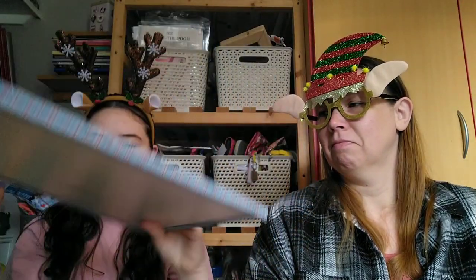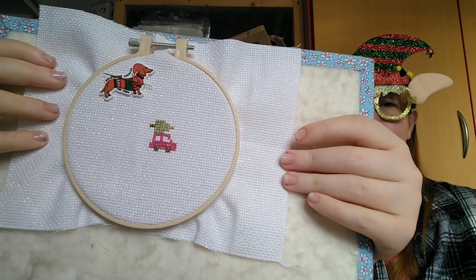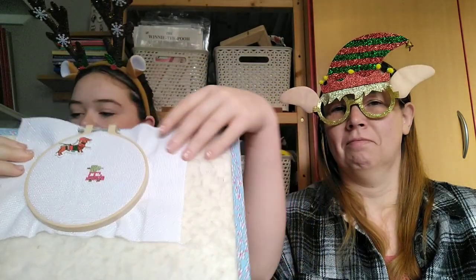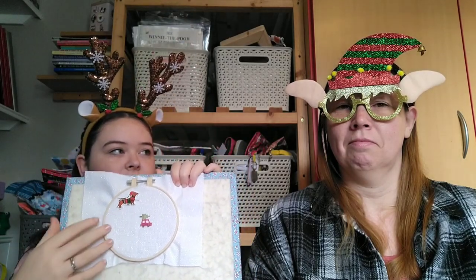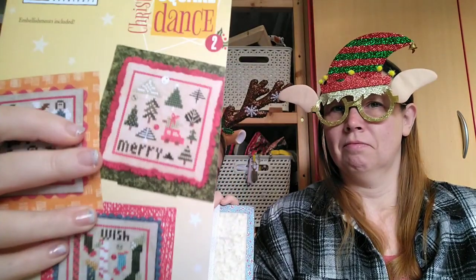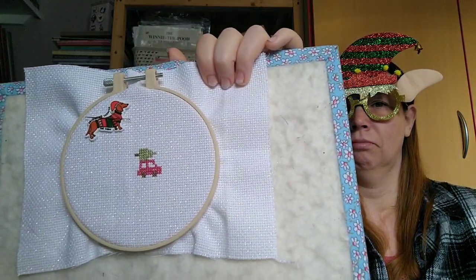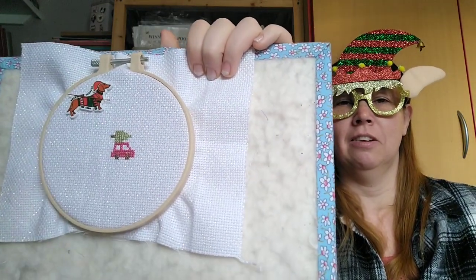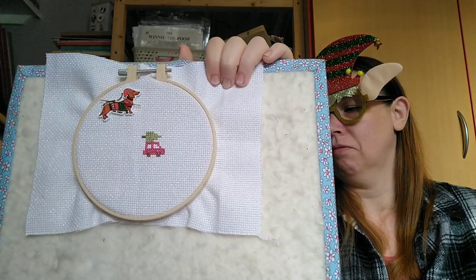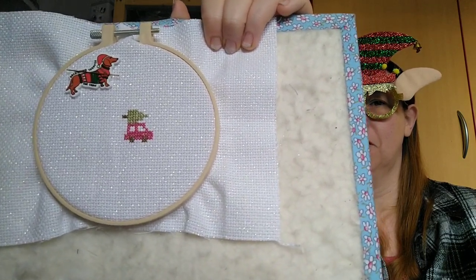I only got the little truck car done with the tree on it. There is backstitch on it, like a bow, so it ties the tree down. This is stitched on 14 count white opalescent Aida, and I'm using all the called for threads. I think you can see the glitter. Yeah, you can, it's showing up.